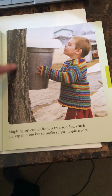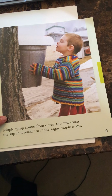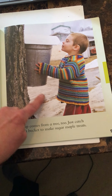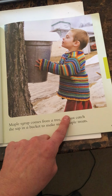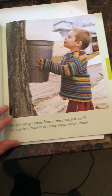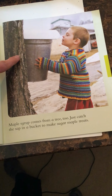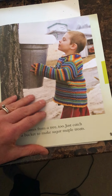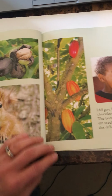This is something, these trees are in cold climates. We don't have them down in the south where it's warm. See the snow on the ground? And see how he's dressed in warm clothes? That's because this is something from up north, maple syrup. We get it from Canada, and we get it from the northern part of our country, up where it's cold. Here's something that comes from warm weather.